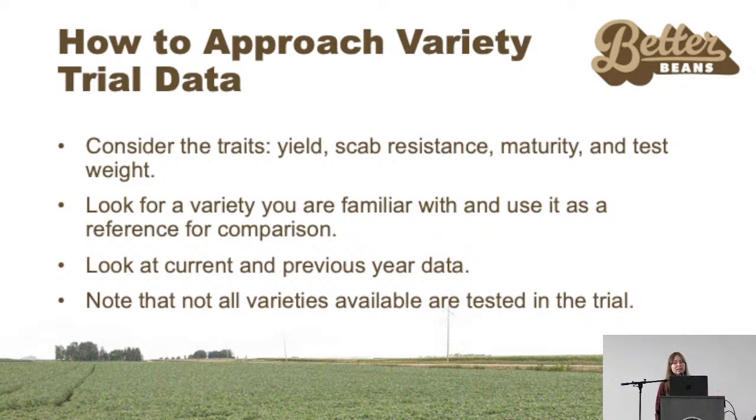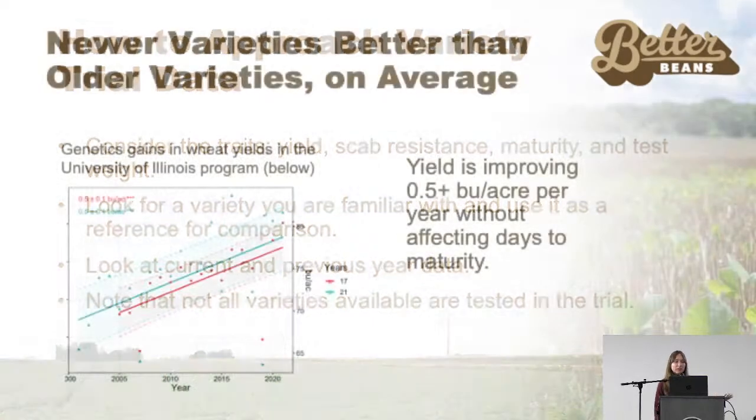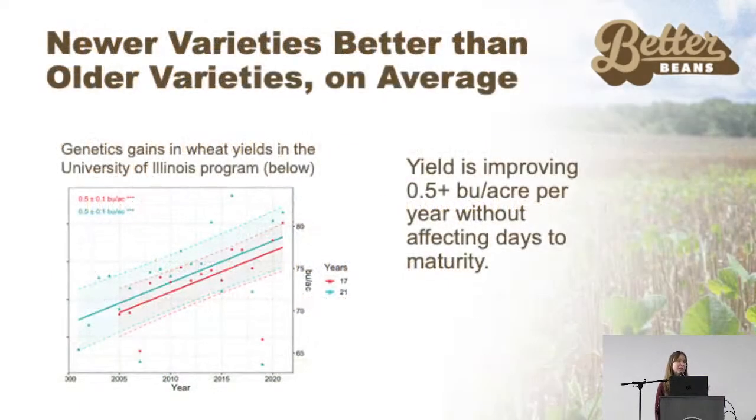And then just in general, if there's one thing you can remember from this talk, it's that newer varieties are going to be better than older ones on average. And so there's a lot of value in staying up to date on the wheat genetics and switching to newer varieties. And this is on average, of course.